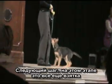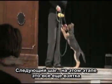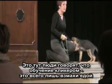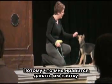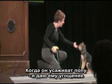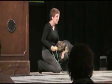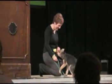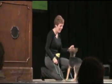The next step on from this, at this point this is still bribery. This is still the point where everybody says clicker training is just waving treats around. Because yes, I'm happy to bribe him to put his bottom down, and I give him a treat. Can I do it again? Please, go on, let me do it again. He says, no, I'll go self-employed, I'll just take my treat.